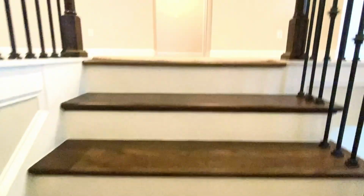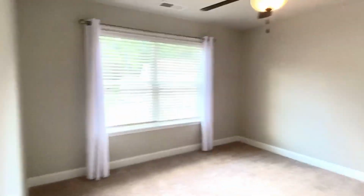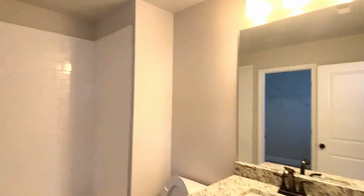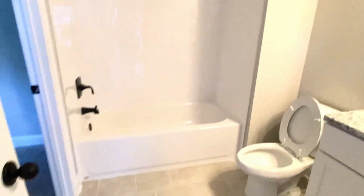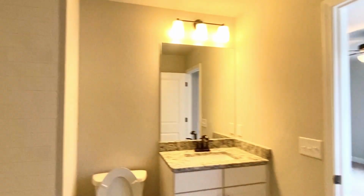Going upstairs. Okay, so here's our first guest room. Pretty decent size. It has an ensuite bathroom. It also has a walk-in closet, especially since it has a window, that's pretty cool.